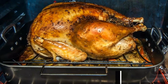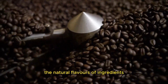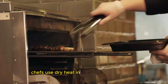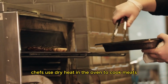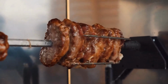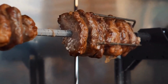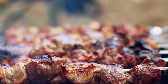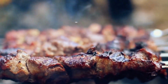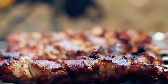Number 3. Roasting. Roasting is a versatile technique that brings out the natural flavors of ingredients while creating a beautiful caramelized exterior. Chefs use dry heat in the oven to cook meats, vegetables, and even fruits. The result is a dish with a crisp exterior and tender interior, showcasing the inherent flavors of the ingredients. Roasting works by exposing the food to direct heat, causing the sugars and proteins to undergo the Maillard reaction, a chemical process that results in the browning and deepening of flavors.